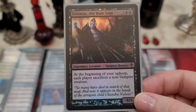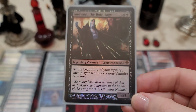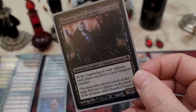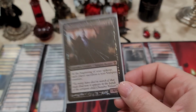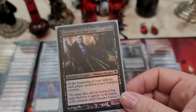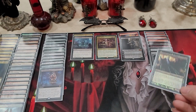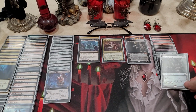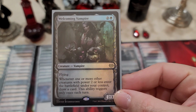This guy here is Anowon, the Ruin Sage. At the beginning of your upkeep, each player sacrifices a non-vampire creature. Again, this was another staple from my old deck from back in the day. My friend and roommate, he's got a good one going here, and I'm working on an Edgar Markov deck myself. It's kind of a revamp. I built it in 2017 and 2018, but now with Crimson Vow, I've been putting some new modifications into it. So you might, guys, get to see a variant appear real soon of the Edgar Markov sort of theme.